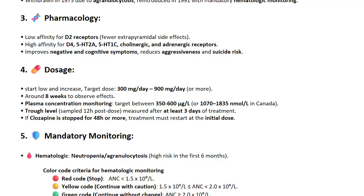And how long before you know if it's really working? It can take time. The text suggests around 8 weeks to really gauge the therapeutic effect, sometimes longer. Patience is key. What about blood levels? Do we monitor those? Yes, plasma concentration monitoring is valuable. The target range mentioned is 350 to 600 micrograms per liter. In Canada, the units are different, 20/70 to 1835 nanomoles per liter.